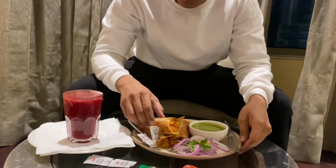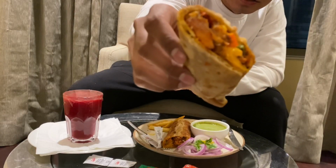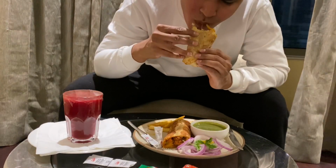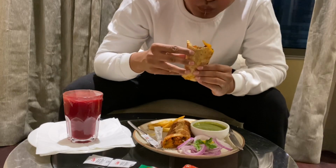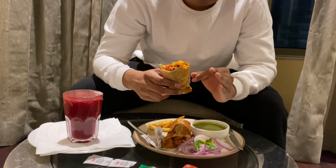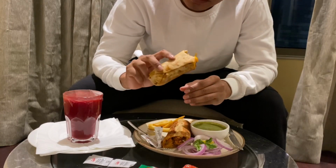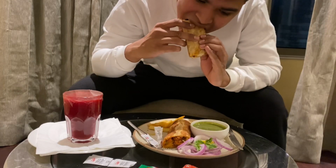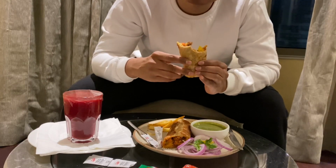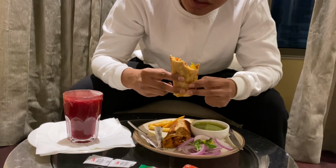I'll quickly get done with my dinner. I'll just review how the food is. So that's the chicken kati roll. So I'm not sure if it's because I'm hungry or something, but this is really amazing. I've never had a kati roll before, but this one is good. It seems like they put some butter chicken gravy or something inside.